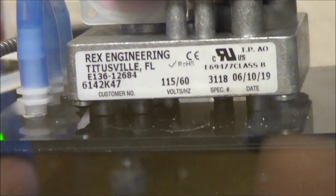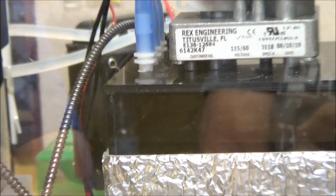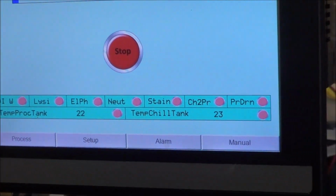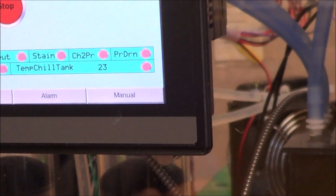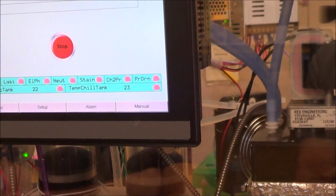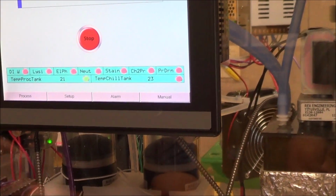We could actually start that cooling process at the same time we start the valve, just to get a slight head start. It's really just like, what, 2 minutes difference. It might not make a big difference, to be honest. Yeah, it wouldn't. Chill tank's at 23, and we have it set at 22. So it's almost getting there. There you go. It's off.